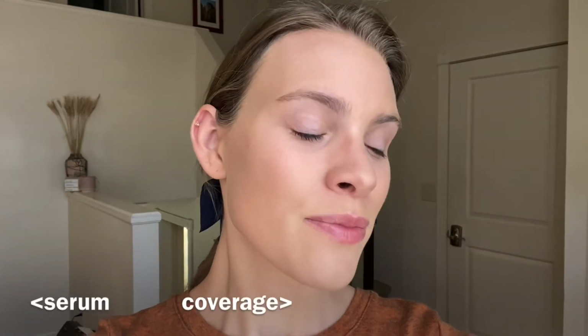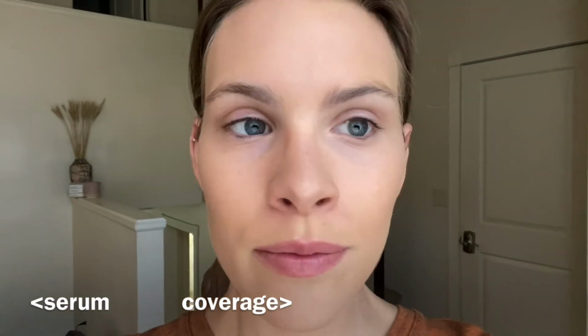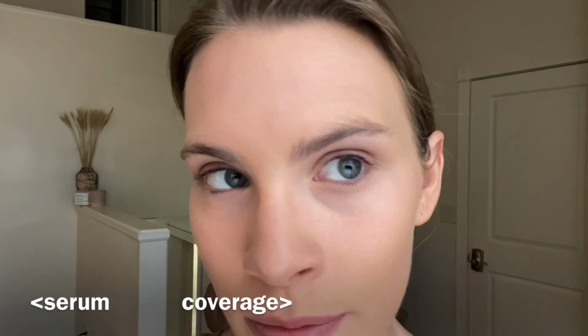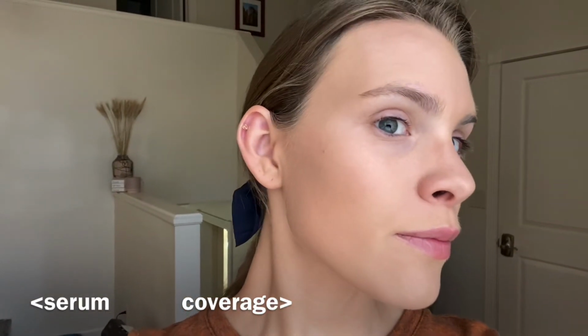Okay, and there is the coverage side all blended out. So you can see the serum side has dried down quite a bit now. It always goes on just a little dewier and then it does dry down. So I'm going to go ahead and insert a clip here of what this looks like in natural lighting, just so you can see the difference before I put any other makeup on top. And again, like I said, you might be surprised that they really do look pretty similar on the skin, considering one is billed as light coverage and one is billed as full coverage.